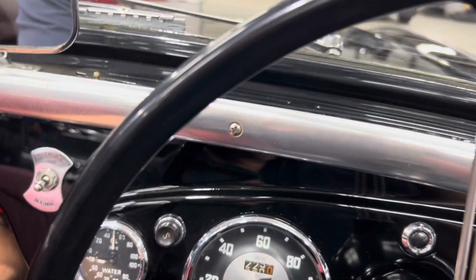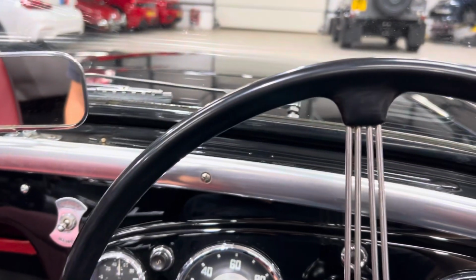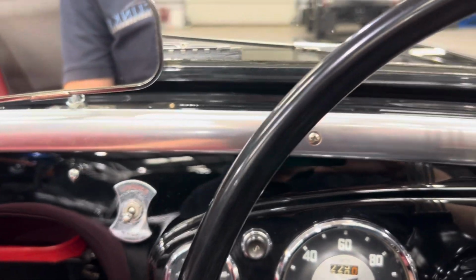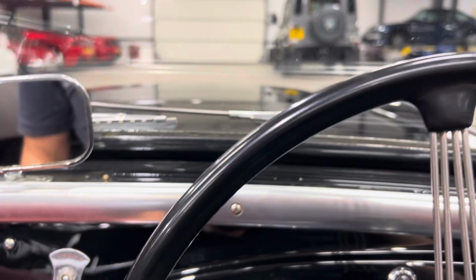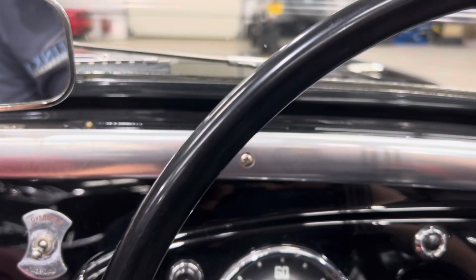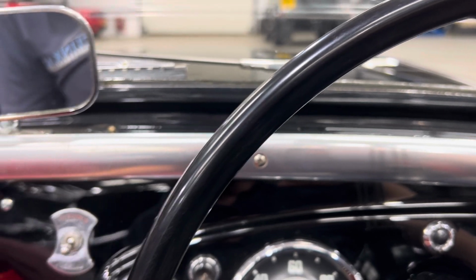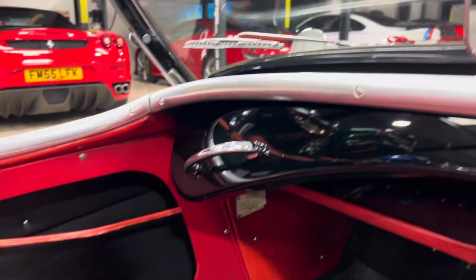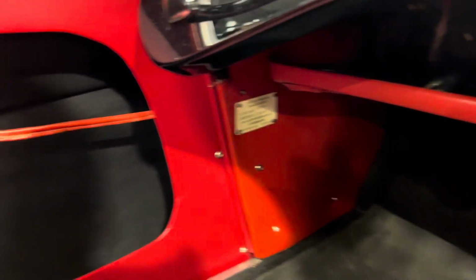You've got an overdrive here, so you've got a 4-speed manual gearbox with an overdrive, although it shows here it's 3. I'm sure that's not the case. Let's run all the way around. It does have an overdrive gearbox. Little mirror down here. Seats are surprisingly comfortable. Just going to turn that off because we're inside with the doors closed.